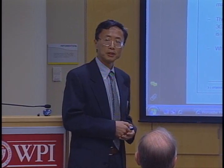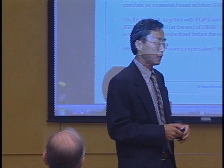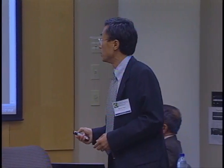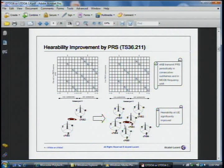So if you want to use UTDOA for meeting the FCC mandate, probably you cannot catch up to the deployment schedule. This is one of the major things that we have done in 3GPP and internally in ALU: hearability improvement by PRS. PRS stands for Position Reference Signal. You look at this position reference signal, and it shows up in a subframe a lot of times. It's transmitted in a number of subframes and then periodically.